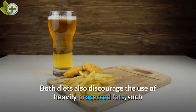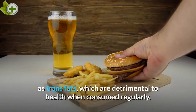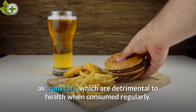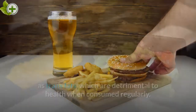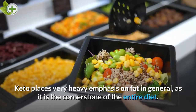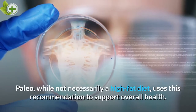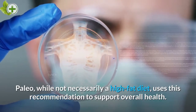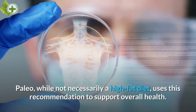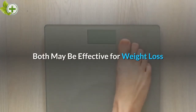Both diets also discourage the use of heavily processed fats, such as trans fats, which are detrimental to health when consumed regularly. Keto places very heavy emphasis on fat in general, as it is the cornerstone of the entire diet. Paleo, while not necessarily a high-fat diet, uses this recommendation to support overall health. Both may be effective for weight loss.